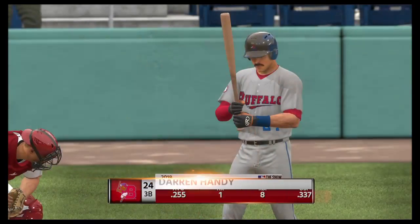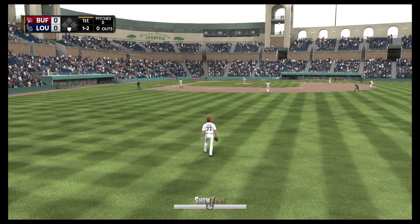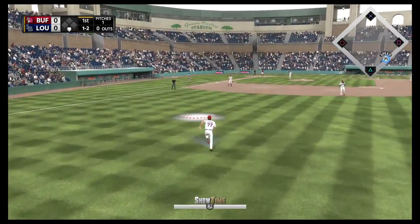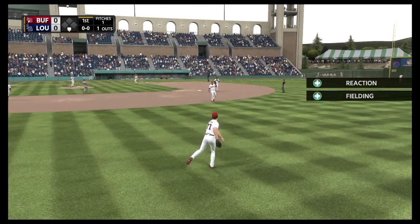Welcome to MLB. At the plate, Darren Handy, and we are set for baseball here this evening. Ready on 1 and 2. Darren Handy. Heading out towards shallow right. Graham is in a few steps as he takes it for the first out.